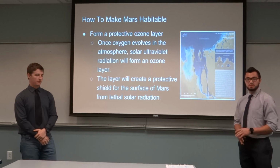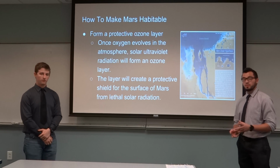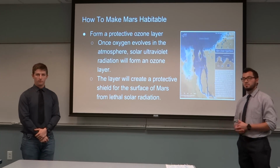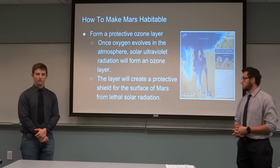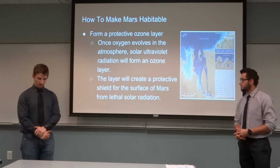Once we have oxygen from the photosynthetic plants, the oxygen can be broken down by solar radiation, creating ozone. This will create an ozone layer that will protect the surface of Mars from the ultra solar radiation of the sun.